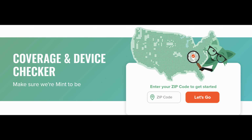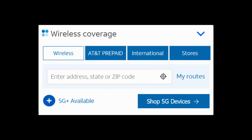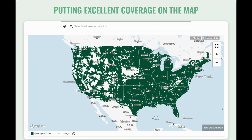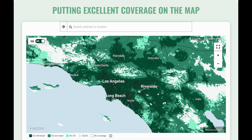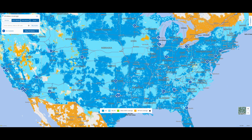Coverage, which for me is one of the most important factors when determining which service you should go for. Now, this is very subjective and your experience will vary. I know people less than a few blocks away from each other who experience vastly different speeds and signal strength on the same network. Now, I would highly recommend that you go and use the coverage checker for each in your area. In saying that, Mint Mobile piggybacks off T-Mobile's impressive network, but it pales in comparison to AT&T. Now, this will be a highly personal choice, but due to the larger network, AT&T gets the win here.